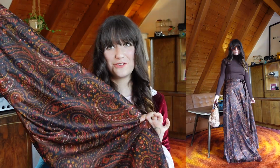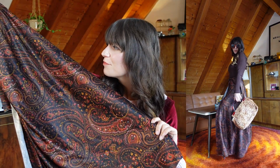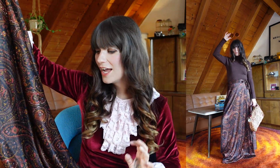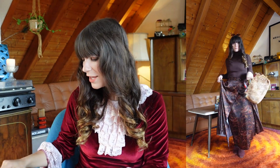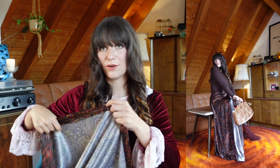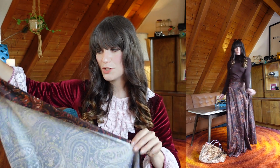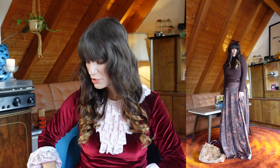This is such a paisley heavy haul, but I also got this skirt also from the same seller. I truly adore it. It has such a fun fabric and print. I definitely think about shortening it because it is just so long on me. Even with heels, it still touches the ground. And then one thing I still have to figure out is the fact that this is the inside of the fabric, and when I walk, it kind of folds over, which makes this white part be exposed. So I'm thinking about a solution for that, but I really, really love it.